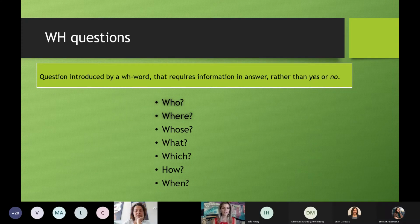So here are the questions. So what is the purpose of your visit? How long are you planning to stay in the UK? When are you going back? When is your return ticket?